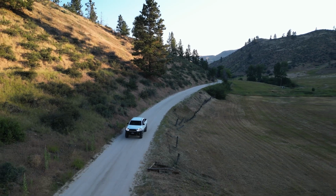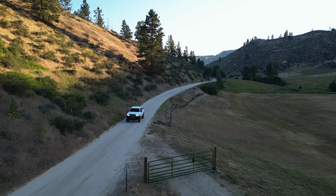Good morning. So I drove up Sleeping Child this morning and I just turned on the little Sleeping Child and we're headed up to the property. So my family actually has a cabin up here. So this area is very special to me and I'm super excited to show you guys this one. I think you're gonna love it.